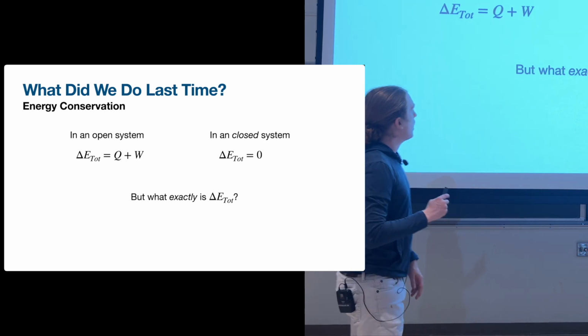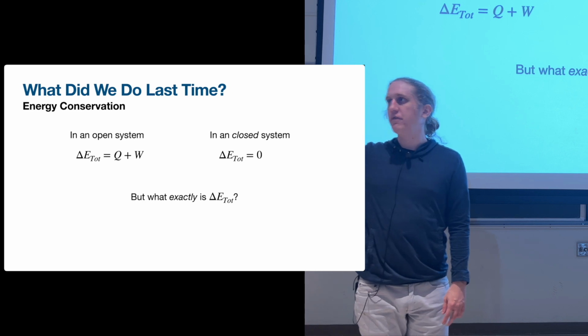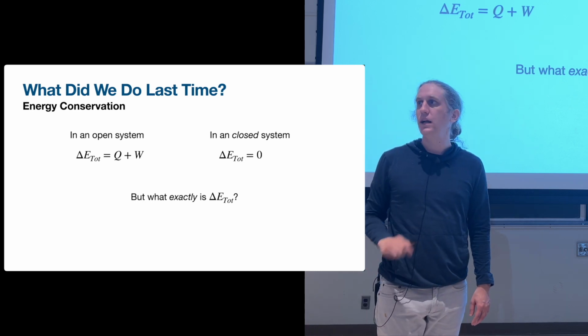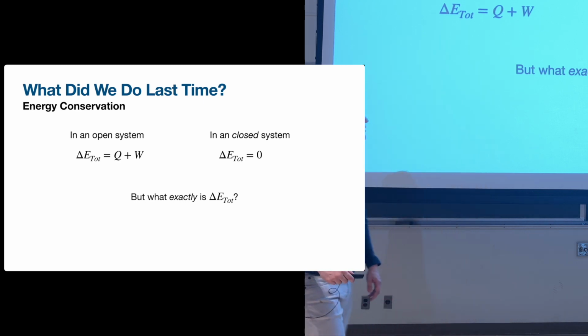The work piece, we're not going to worry about too much yet. Work, we'll say for next week. You'll see a little bit of it in DL, and then we'll do the rest of it next week. Okay? So let's not worry too much about work yet.